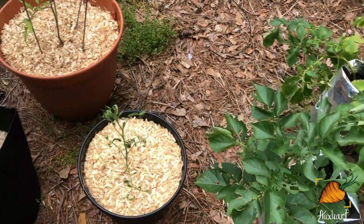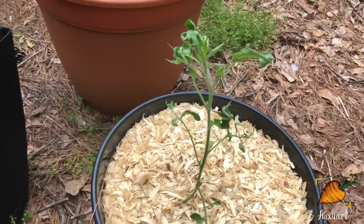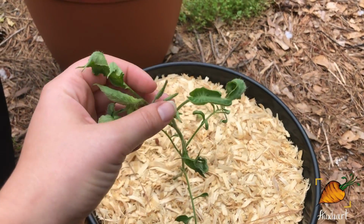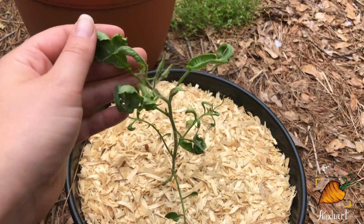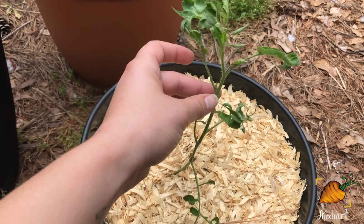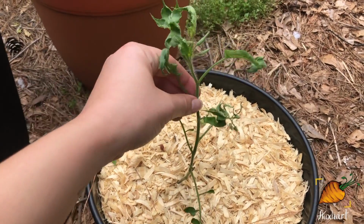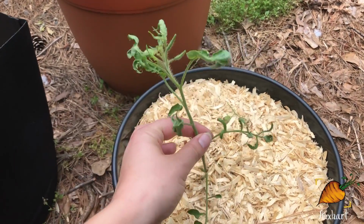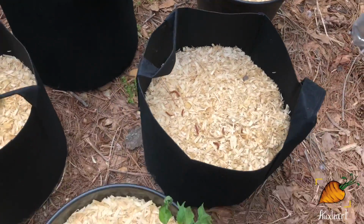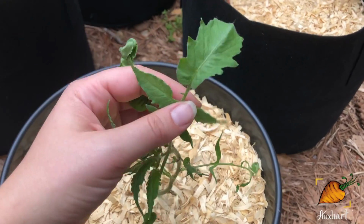Let's take a look at these sick little tomato plants. When they tell you tomato plants are resilient, they are not joking. I mean, this guy, he's trying to put on flowers, growing full leaves now. Look at that. And he's growing little suckers. I don't need him putting his energy into suckers right now, but yeah, look at that. This other one looks even better. Look at him. He's even got some normal looking leaves.